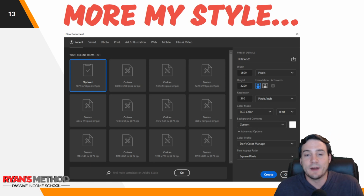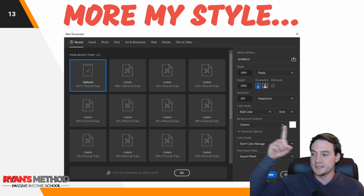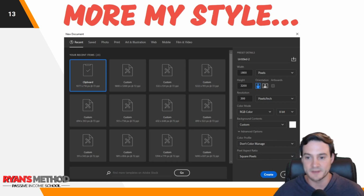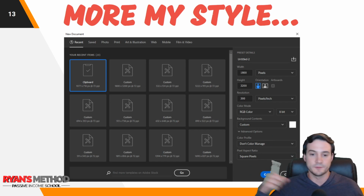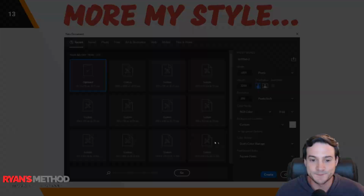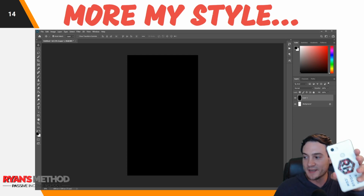So Photoshop is my graphic design software of choice, and when I create a new canvas, I'm going to enter, as you can see here, trying to point to it, but I suck at the backwards green screen point. Yeah. I'm going to do 1800 width and 3200 pixels height. And it's going to look something like you would expect since phones are vertical. By the way, you see this phone case that I've got right here?